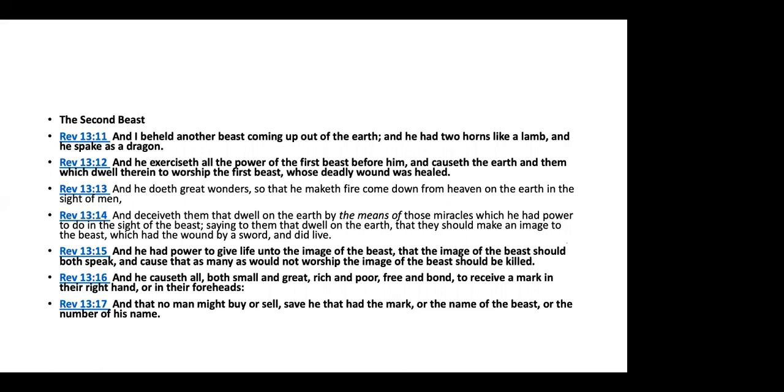This power, this political entity, will give new life, new power to the religious entity that came before it. And it will cause this religious political union to be formed, a religious and a political power, which will enact certain laws, certain regulations, which if people do not adhere to them, they will be punished by economic sanctions and eventually death. And the Bible is clear that those who adhere to these regulations, those who worship the beast instead of worshiping God, will receive a mark on their hand or on their foreheads, which is called the mark of the beast.